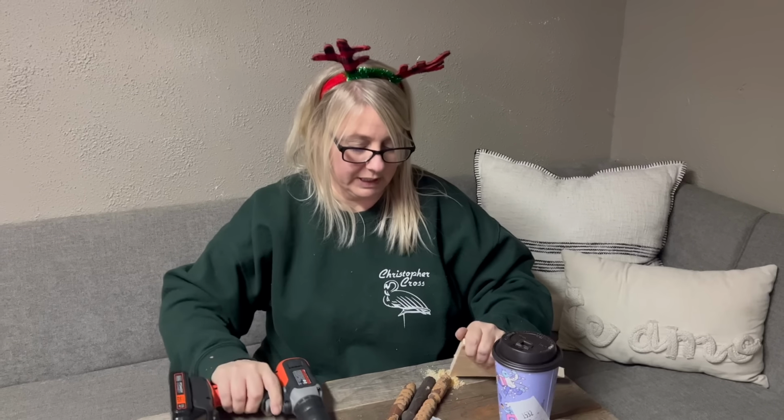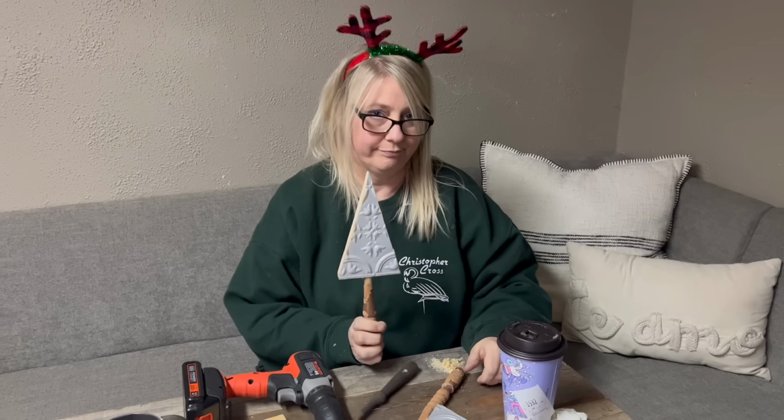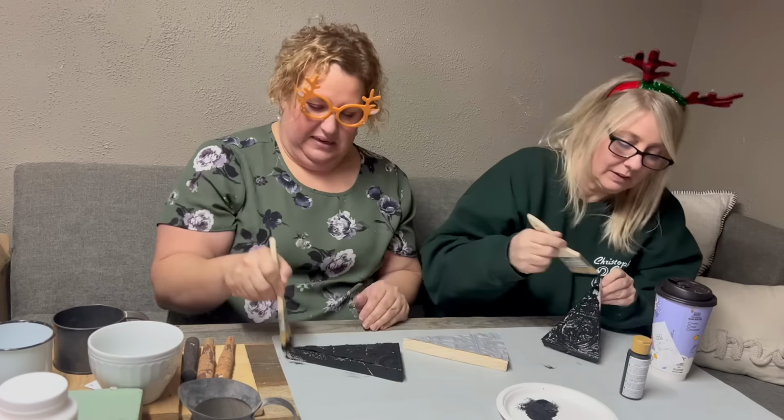All right, let's see how far we got here. Oh my gosh, guys, look how cute. All right, so I'm going to do that with the rest of these, and there we go. Then it was time for paint. We painted these black and then we let that dry.